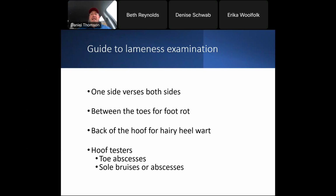And in that clinical exam, we're going to bring the calf in the chute. And the first thing we're going to do is pick the foot up. And when we pick the foot up, I want to make sure I have good enough light so that I can see between the toes or see on the back of the foot. And the first place I look is between the toes.